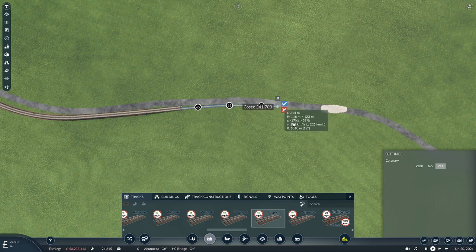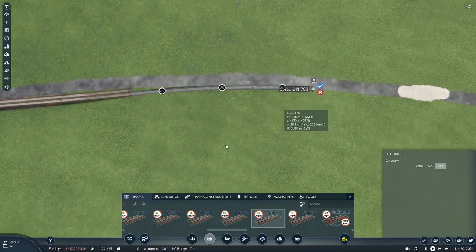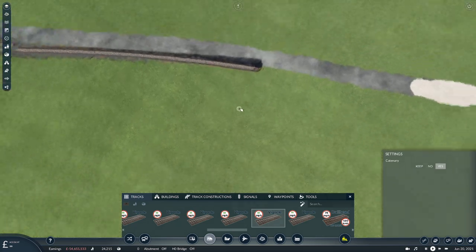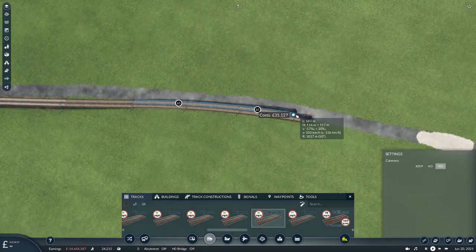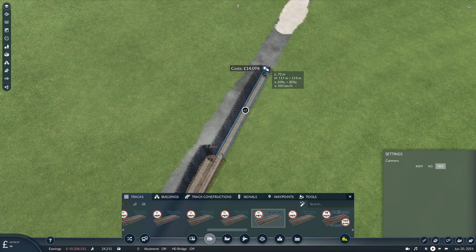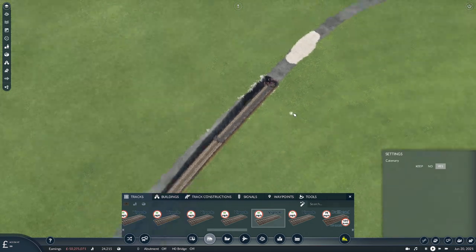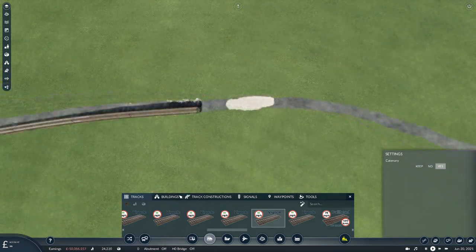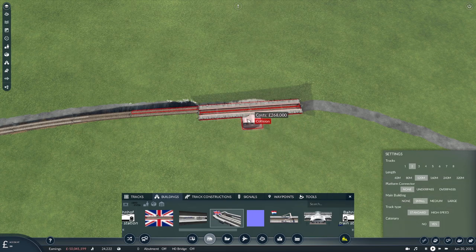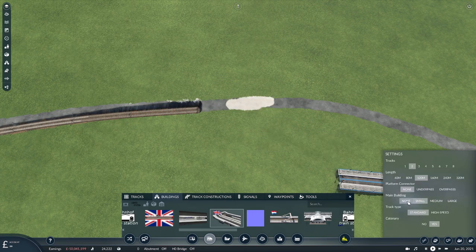Now, we've got the station coming up. It is pretty much on a curve. There is a road heading over the top, so what I'm going to do is start to level out a little bit there, go straight for the station and flat, and that will give us what we need for the road to go over. Buildings, let's get you in. Make sure I've been putting the platforms on the outside. I have.